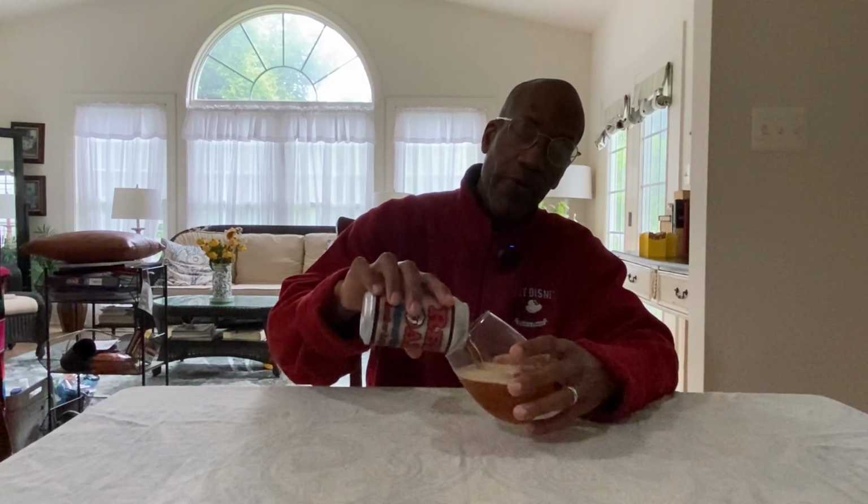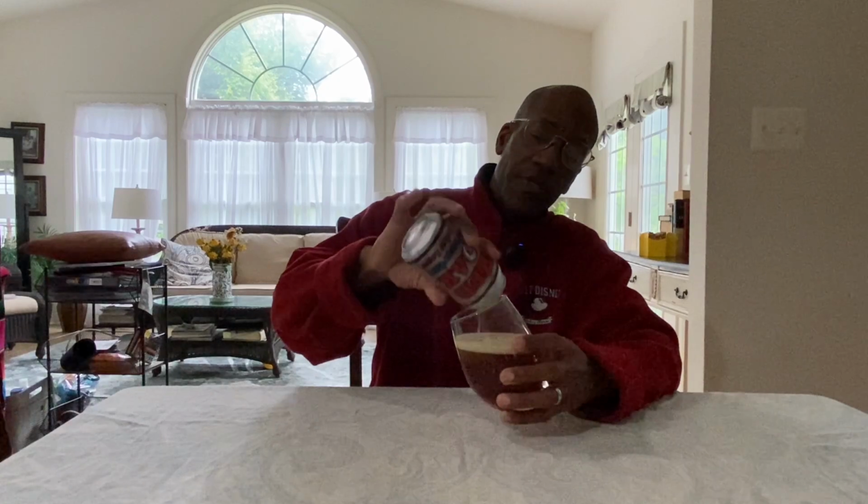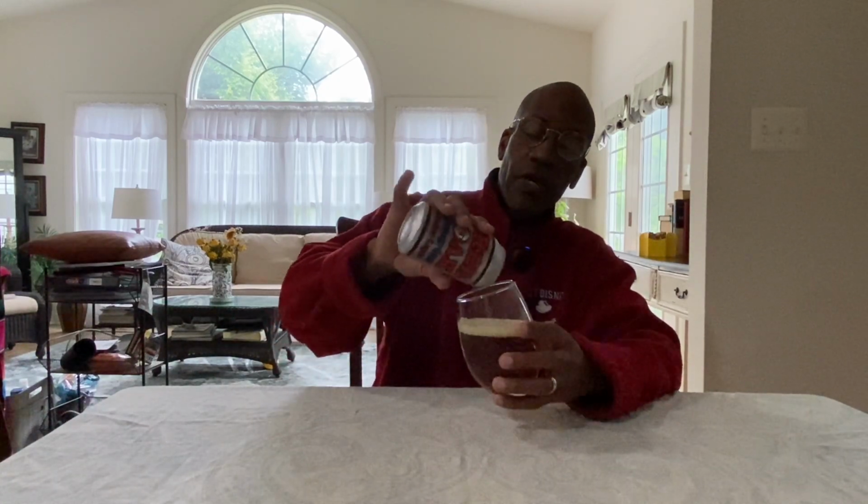So let's crack it open. Amber ales are a category I do like. I don't drink many of them. Smithwick's is one that I've had before. Killian's also, but I do like them.